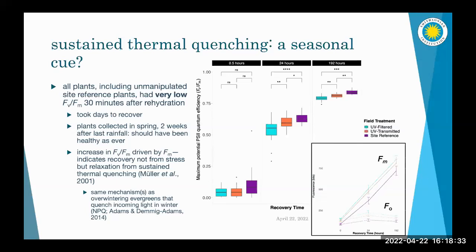And so what I think, I only have this one point I collected in spring, so I need to sample throughout the year to test this hypothesis. What I think is happening is the same thing as the overwintering evergreens, that the plants enter the summer in a completely shut down state, and in fact aren't turning things back on as quickly as they do in the winter, for example, when they are getting rain all the time. So I think it's a pretty cool finding, but it's not complete yet.